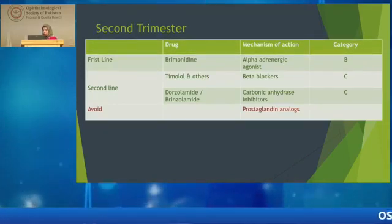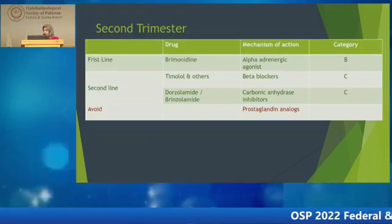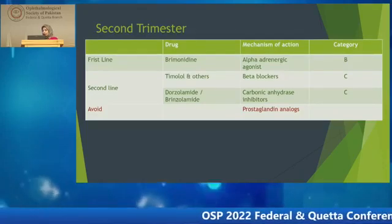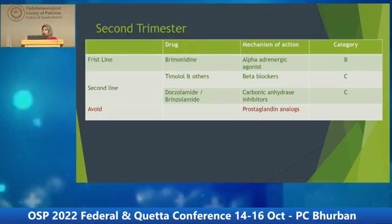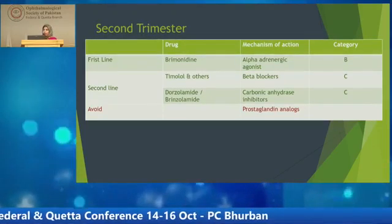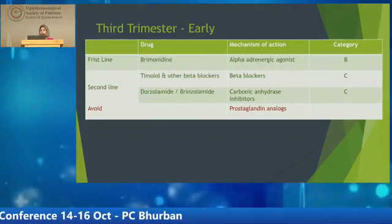In the second trimester, the first line drug is again brimonidine. Second line drugs are beta blockers and carbonic anhydrase inhibitors, and we have to avoid prostaglandin analogs in this trimester because they can cause intrauterine contraction and lead to spontaneous abortions.